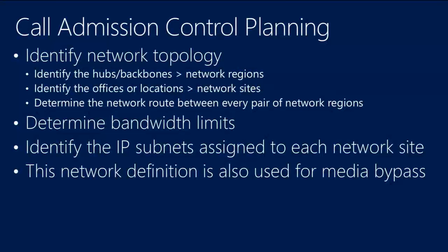So, planning. We start looking at the network topology. We have the hubs and the backbones, which are our network regions. We'll talk about that, but that gets tied back to your Lync topology central site, right? Then we identify the offices and locations, so we have network sites, and then we determine the routes between these locations via network regions. So we can then start determining the bandwidth limits or the policies we're going to apply. Then identify the IP subnets assigned to each of these networks.